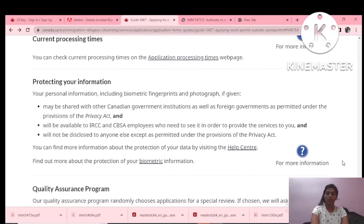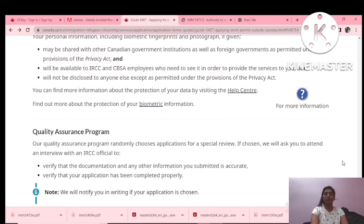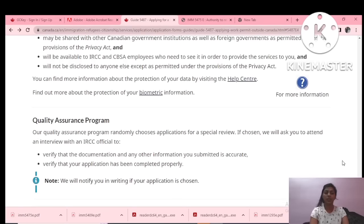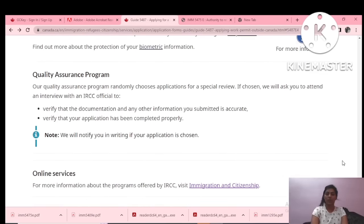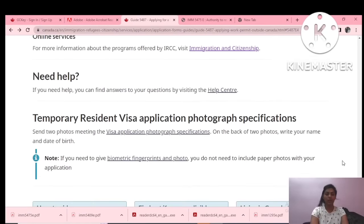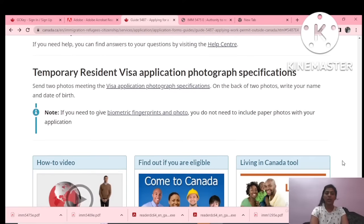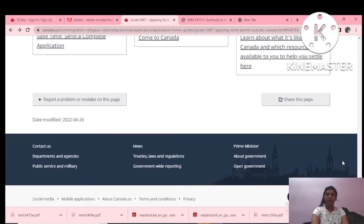Current processing times, you can check on the website. And protecting your information: according to the Privacy Act, IRCC and CBSA employees always protect your information, and it will not be disclosed to anyone else except as permitted under the provisions of the Privacy Act. If you have filled any information in any web forms, they would not disclose your information to someone else. Quality assurance program. If you need help, you can contact them on the help center. And then here is the permanent residence visa application for the customer. And that is all.